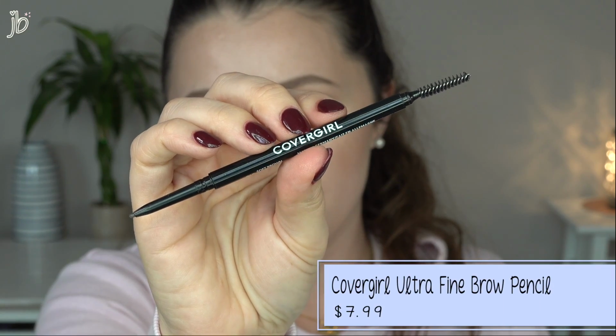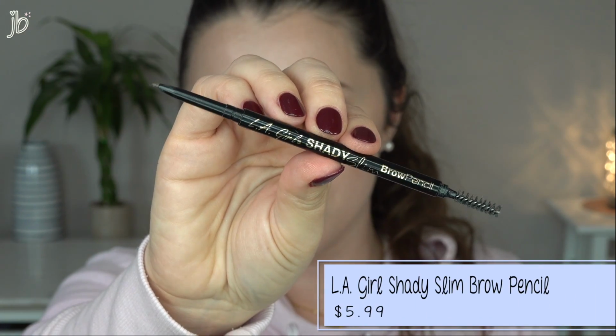So two brow products I fell in love with. The CoverGirl Ultra Fine Brow Pencil. I use Soft Brown. I love it. It is the exact same as this other one, the LA Girl Shady Slim Brow Pencil in Brunette. I like this one slightly better.